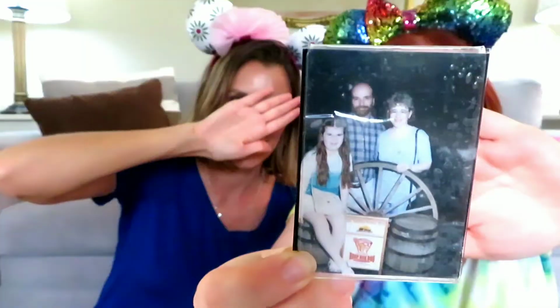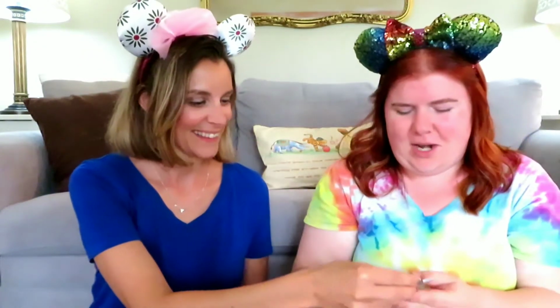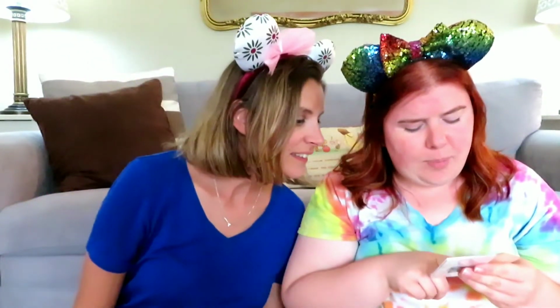Okay, well this is just a silly thing, but this is a tiny magnet from the Hoop-Dee-Doo Revue. Those are my parents and me at the Hoop-Dee-Doo Revue. We actually have another one of these in our kitchen, and we also have this one that still has the plastic wrap on it. Aww, your parents look so cute. Right? I love that purse.